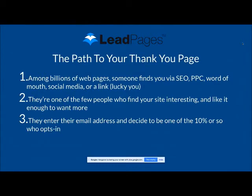So here are some interesting stats. The average website right now on the internet that's a reasonable website, not something that somebody created on GeoCities in 1999, right?